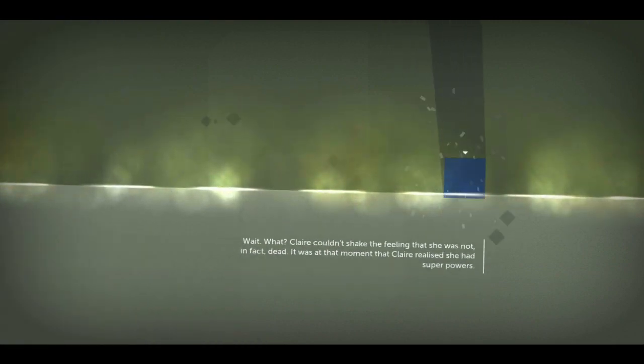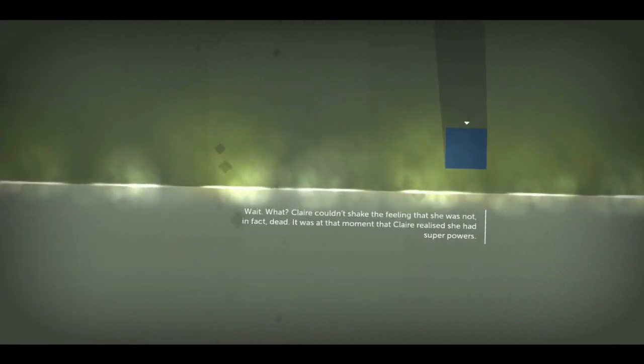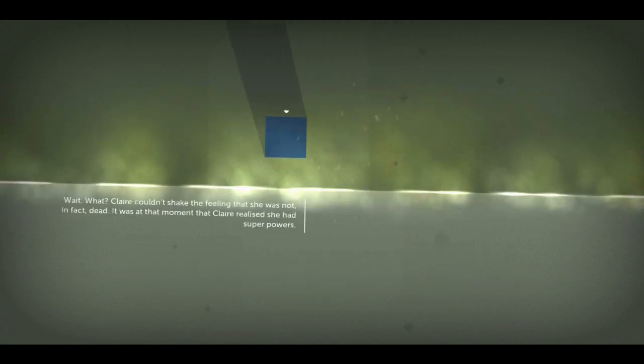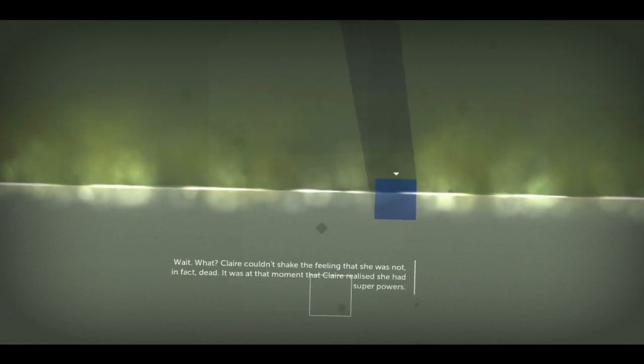Wait, what? Claire couldn't shake the feeling that she was not, in fact, dead. It was at that moment that Claire realized.